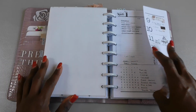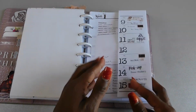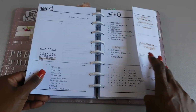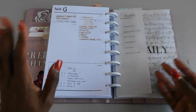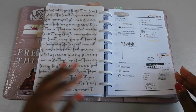Then when I go into my weeks, I am no longer doing this. I was using these weekly fold out. I think I only used it for the month of January. Let's see, week 6. So I used it for the first 6 weeks, and then I just stopped because it was feeling a bit repetitive.